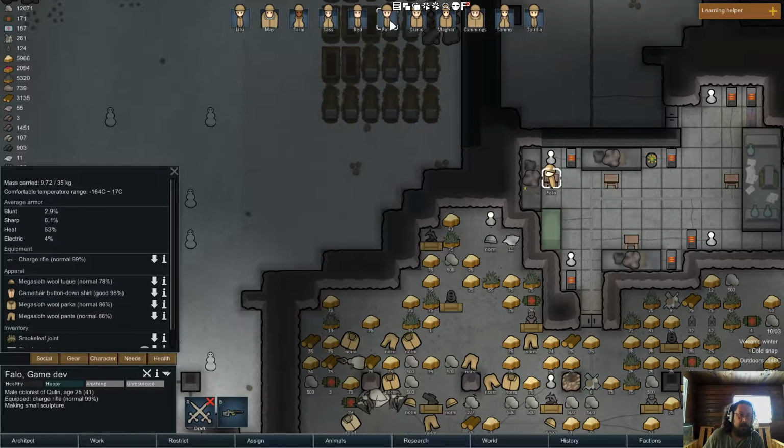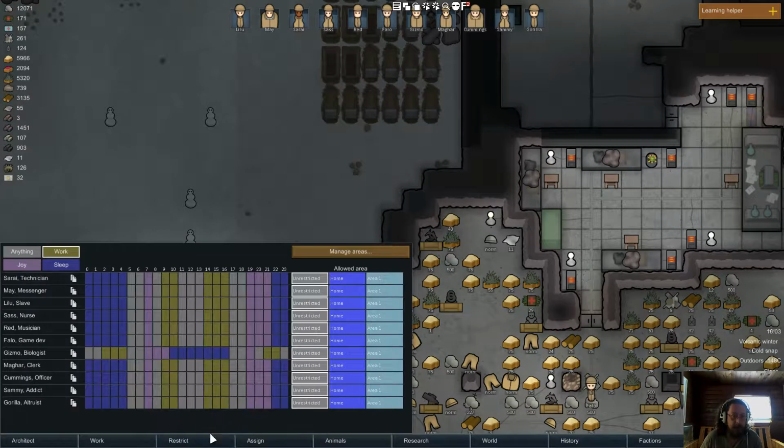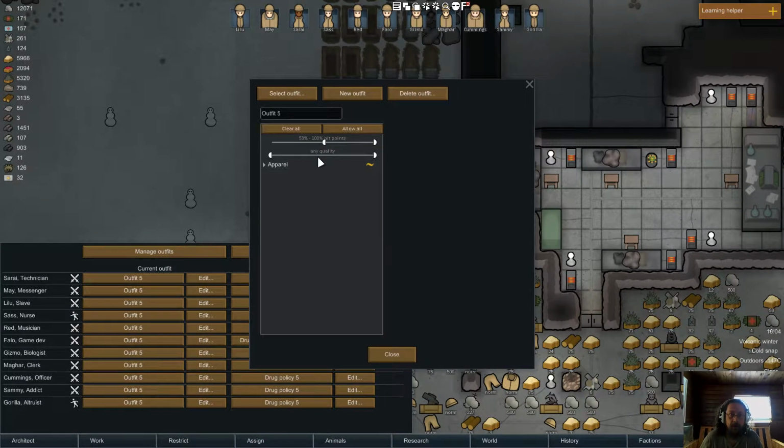Do I have a materials regulation on their parkas? Yeah, I'm thinking I have a materials regulation on their parkas, so let's go. I think it's in restrict. No, it's in assign. Manage outfits. Select outfit 5. Apparel. Oh, I don't think it gives a material type. No, there's no pull down.